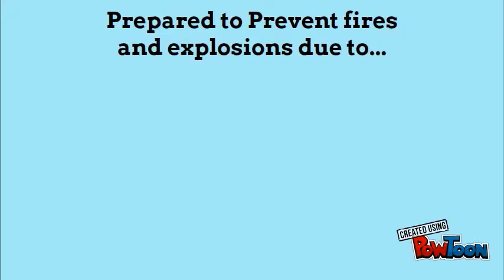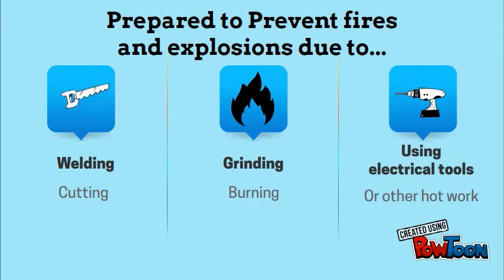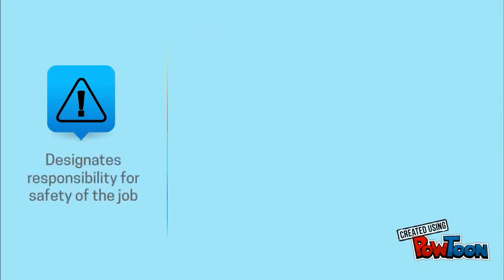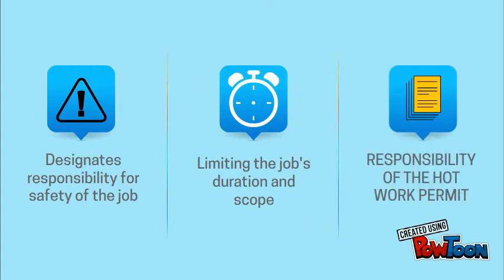Verification that the area is properly prepared to prevent fires and explosions due to welding, cutting, grinding, burning, using electric tools, or other hot work, designating who is responsible for ensuring the safety of the job, and limiting the job's duration and scope are all the responsibility of the hot work permit.